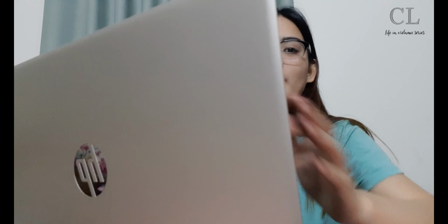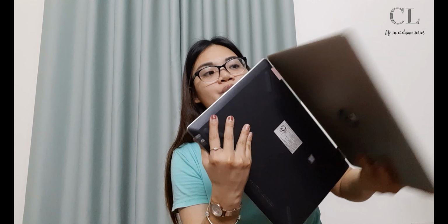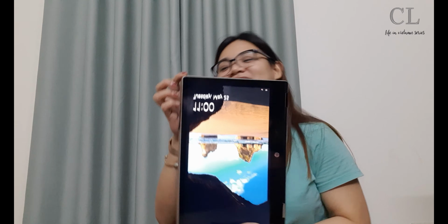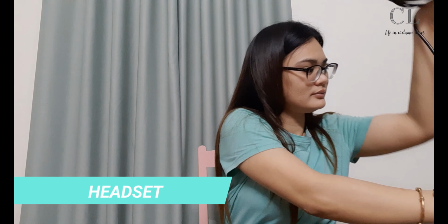So here is my laptop. It's HP Spectre 360. It's really good for working and also for flexing. There. See? So nice. So this is what I use for my glasses. It has a matching headset. Here it is. This is the headset that I use.